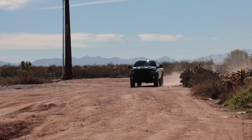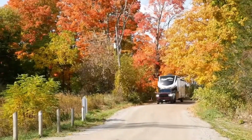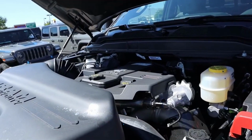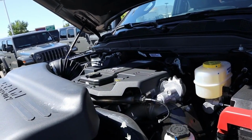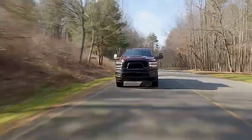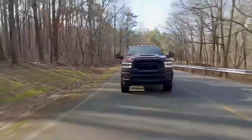Now, Ram is keeping quiet about the technical details for the HD models for now, but don't worry, we'll get a full reveal soon. There's been some speculation that the heavy-duty models might get the same gas-powered twin-turbo inline-six that we see in the light-duty 1500, but don't count out the 6.4-liter V8 just yet. It's likely to stick around for those who need that heavy-duty muscle. And of course, the Cummins diesel 7-liter inline-six is definitely staying in the lineup. Will it get any performance boosts? We'll have to wait and see, but it's always fun to guess.